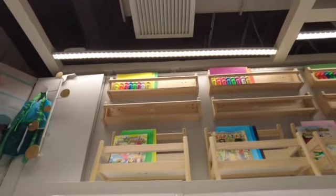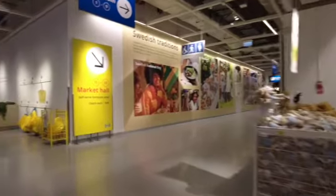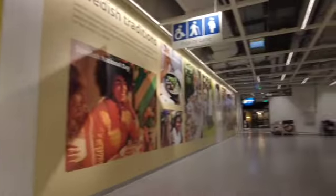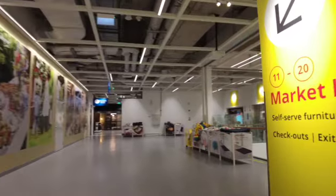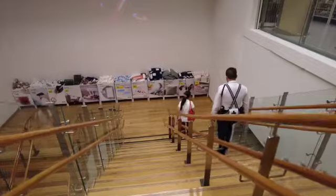It was a beautiful surprise to actually find a lot of awesome things in the kids section, from paper holders to small, intricate, or tiny holders. I found them all in the kids section. And finally, to the marketplace.